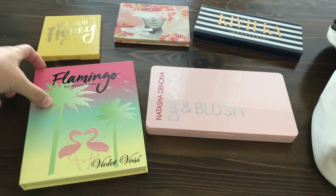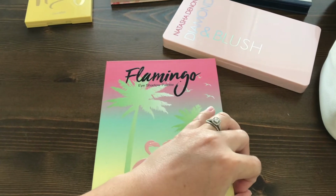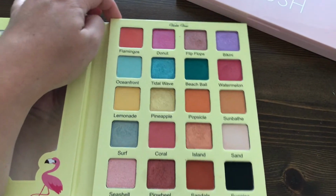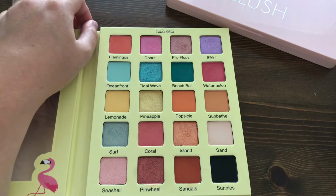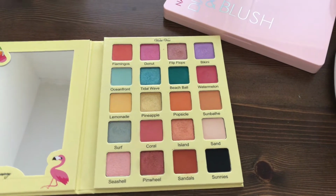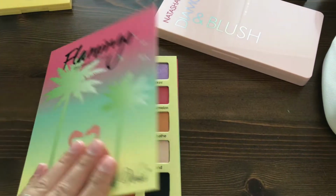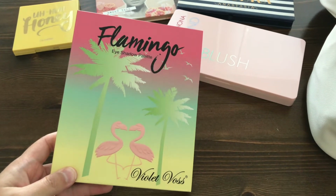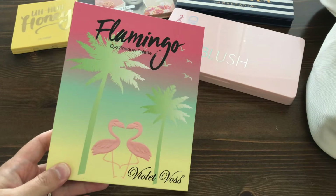I have this Flamingo palette from Violet Voss, and this is a newer palette to me. It was on sale directly on Violet Voss's website, and this is what the color story looks like. It's a really beautiful color story. I have to say though that I wasn't completely impressed with the quality of this palette. I know that pastels are a little bit harder to work with and to formulate, but nonetheless, I did purchase it. I also got a compliment the very first time that I wore this palette, so I wanted to play around with it, especially since summer is ending.